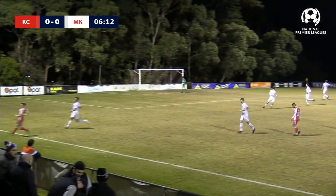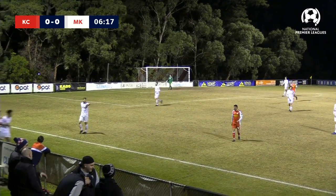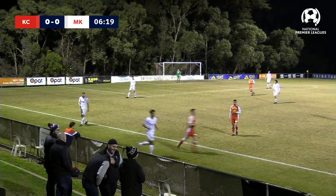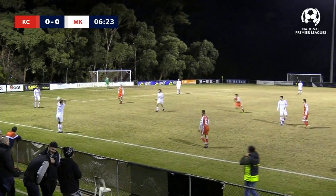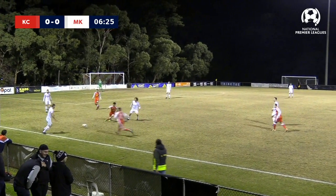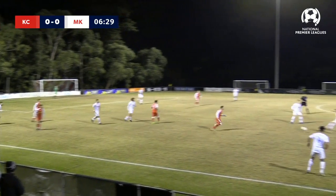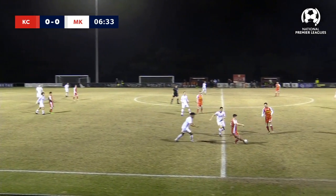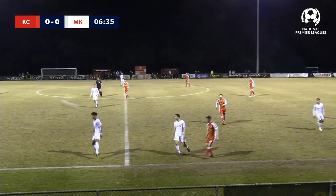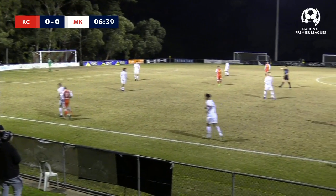That through ball almost made it all the way through to Tidmarsh. But Knights will have the throw. Saul gives it back to Jokovic. Bryce into the feet of Duzel. Turned over. Bryce heads into touch.